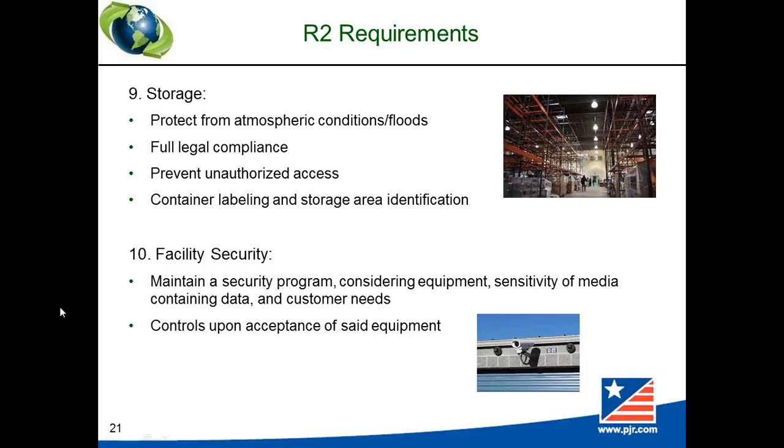Storage, Provision 9, and facility security, Provision 10, are pretty self-explanatory and sort of go hand-in-hand, protecting the electronic equipment, not storing them outside, uncovered, exposed to the elements, making sure everything is labeled, unauthorized access is prevented, you've got security measures in place, especially related to data-bearing media that has not been sanitized or destroyed yet.